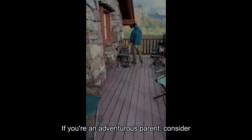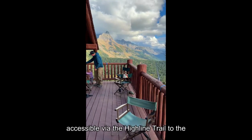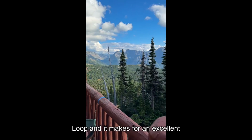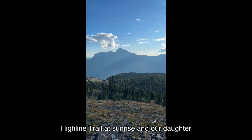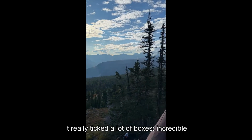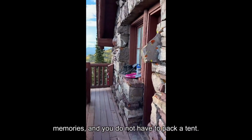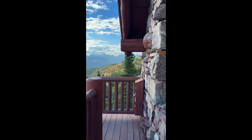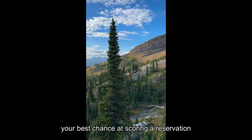If you're an adventurous parent, consider booking a night at the Granite Park Chalet. This incredible backcountry hut is accessible via the Highline Trail to the Loop, and it makes for an excellent overnight adventure. We loved hiking the Highline Trail at sunrise, and our daughter absolutely adored spending time at the hut. It really ticked a lot of boxes: incredible scenery, friendly staff, plenty of amazing memories, and you do not have to pack a tent. See the show notes for how to experience Granite Park Chalet with a baby, including your best chance at scoring a reservation here.